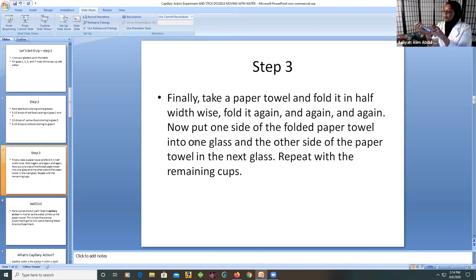Okay, folded towel. And then we're going to take the towel and fold that in half and make like little legs. We're setting it up so the water can walk. Okay, so it looks like legs. Everybody see that? Yes. Now we're going to take our folded towel and we're going to put it in glass number 1 and glass number 2. All right, so we'll go ahead and do that.